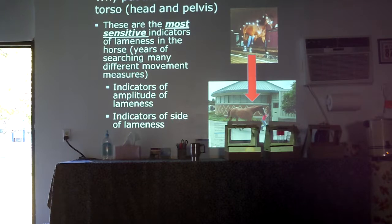So that's why we put the sensors on the head and on the midline of the pelvis, because that's the best place to look at vertical motion of the torso. So for instance, we don't measure pelvic rotation. I know some people look at that. We don't measure leg movement at all.